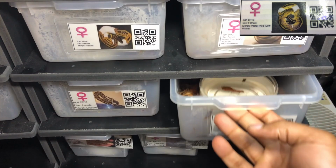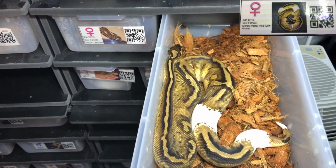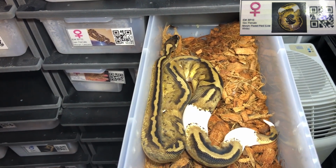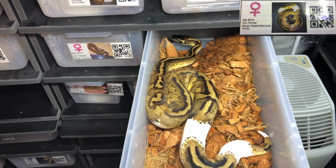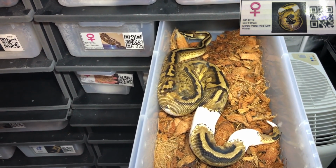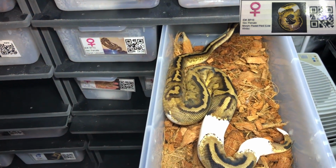Here goes my pastel pied female. Looking good. She just shed a couple days ago. She's a bit of a picky eater. She doesn't eat consistently, so she hasn't grown a whole lot. She's coming up on a year old, but we're getting there.